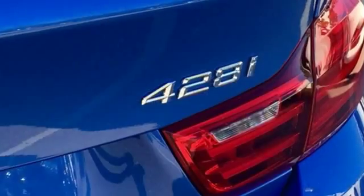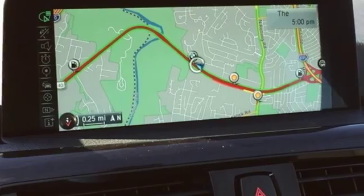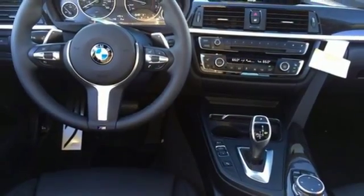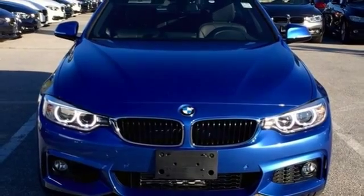Identify yourself with a commanding ride featuring an 8-speed sport automatic transmission with automatic sport and manual shift modes, steering wheel mounted paddle shifters, and driving dynamics control with multiple modes to choose from. The perfect cohesion of daring performance and practical space. Drive this Gran Coupe home today.